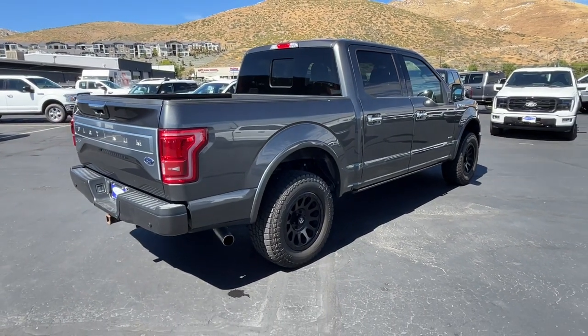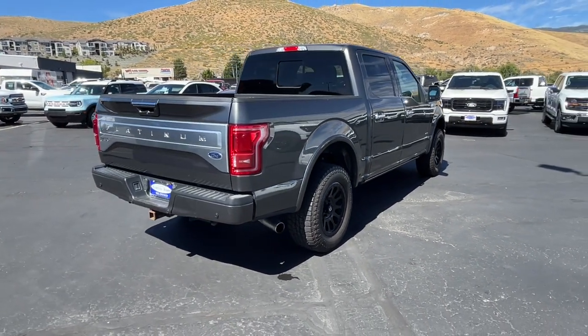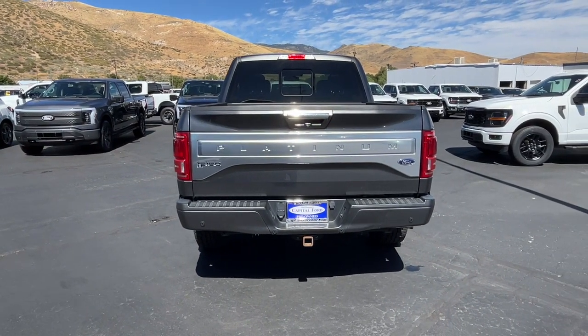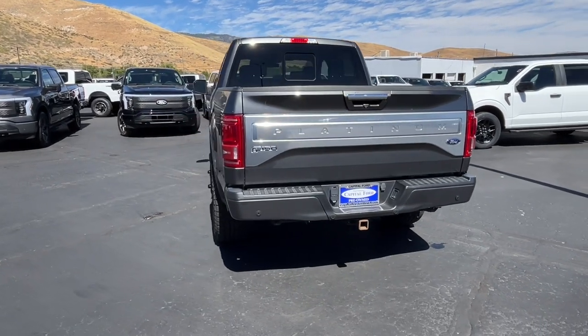Available features let you customize its hardworking bed, and a unique combination of military-grade aluminum alloy and high-strength steel give you the edge with class-leading towing and payload capabilities.